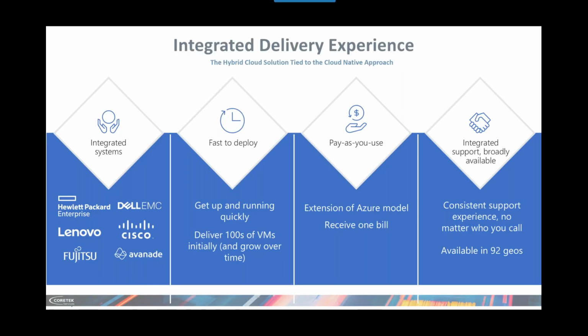So let's dig a little bit deeper into the Azure Stack Hub environment. I'll hope to correlate the difference between Azure Stack Hub and Azure Stack HCI, and then tie in at the end some more Azure Stack Edge appliances for specific use cases. Digging into the Azure Stack Hub side, on the left, it's truly an integrated system that's a turnkey solution dropped inside of your data center and offered by partners like HPE, Dell, Cisco, Lenovo, Fujitsu, and Avnet.